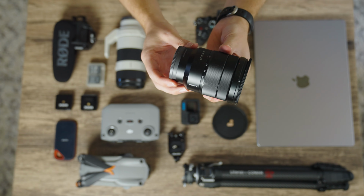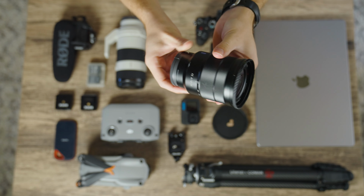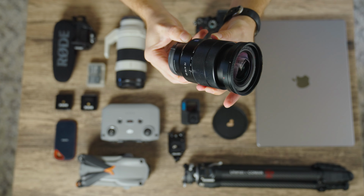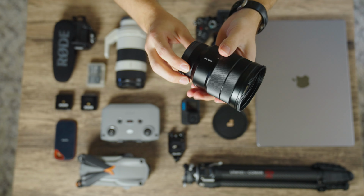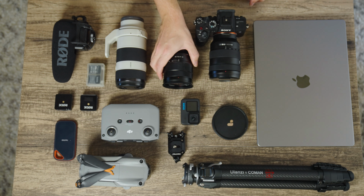The 16-35 I don't use all that much. There are certain shots or like vlogging where it is helpful to go super wide. This lens is also cheaper, so I don't mind bringing it around. It's lightweight. If I had to throw out a lens though, it'd probably be this one, but for now I'll keep it.